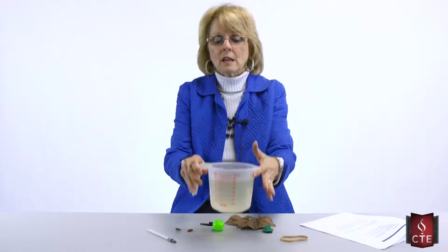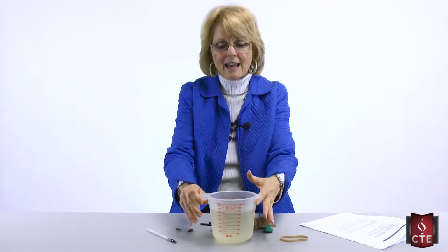Sink and float is one activity that you could utilize to develop prediction skills with your students. Get a container, fill it with water, and then just get a number of objects that you can place into the container to see if they will sink or if they will float. I would have the students, before testing the objects, group them as to those they think will sink and those they think will float. So I will do that now.